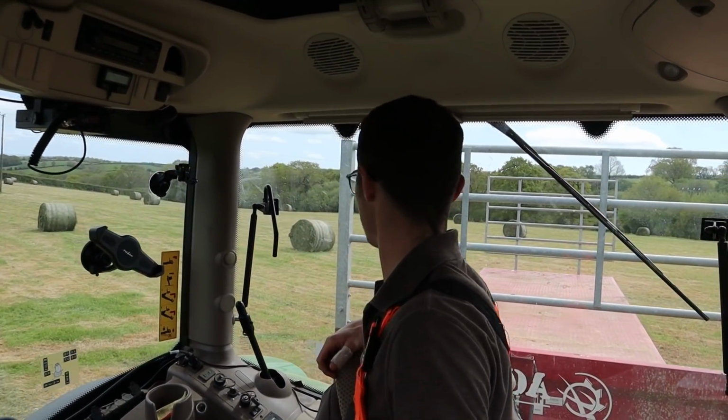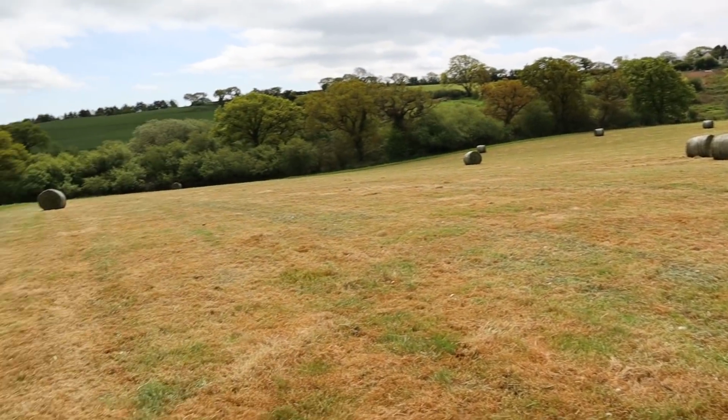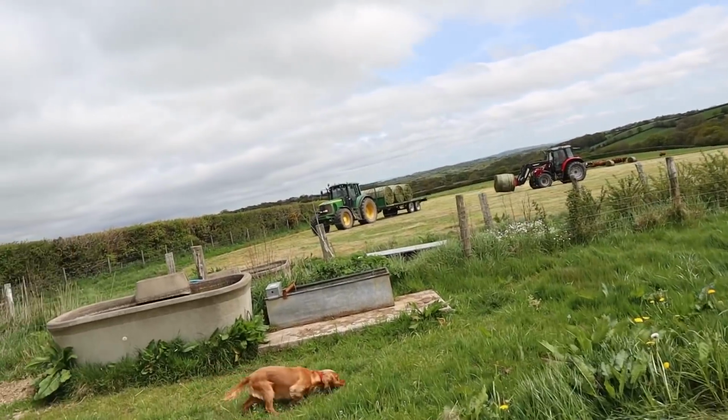All good trailer drivers enter the field backwards. So, we have a load of bales. We've got a dog herring round as well. Those guys are going to come next door now, I assume.